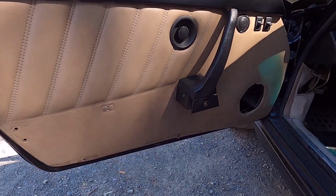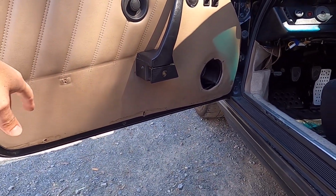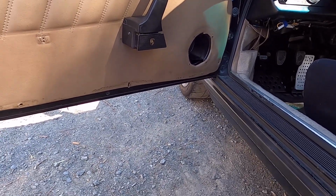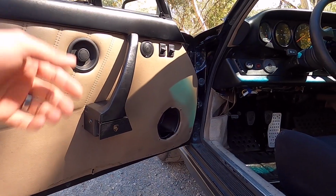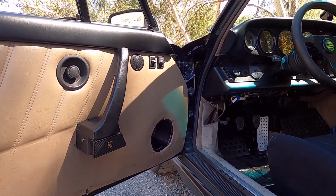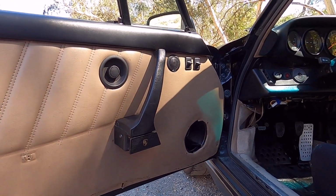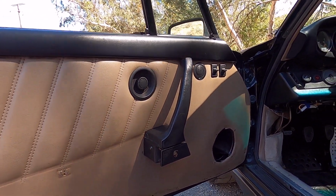This door pocket is super tweaked from rain damage, so it's sort of just floating around here. I ripped out the speaker because it was broken and was just rattling around. Redid this window regulator, if you recall, from one of my prior videos.